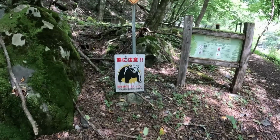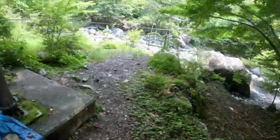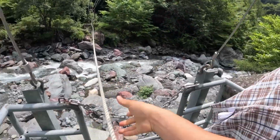Here's a sign that there are bears. Many places in Japan may have bears, so when you go to the mountains in Japan, you should always have a pepper spray. This mountain has a chairlift. This is very unusual to have. It was actually quite a lot of work to get to the other side of the river.